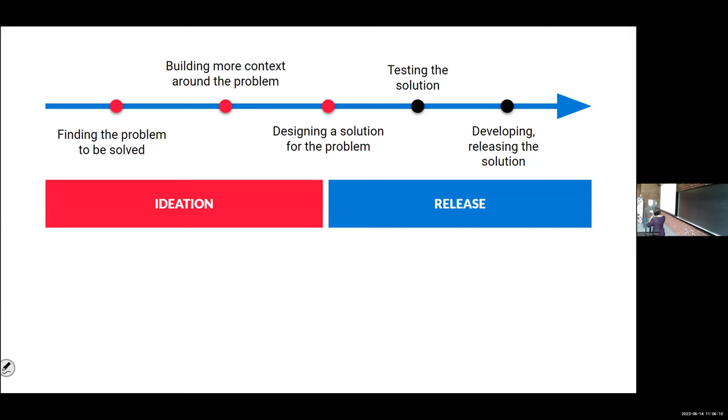If I were to broadly divide how the process of design works, we can maybe split it into two, where you have ideation and then you have release, right? So you're thinking of what are the problems to be solved, designing and all of that. And then testing is a part of ideation and a part of release as well. And then you have developing.